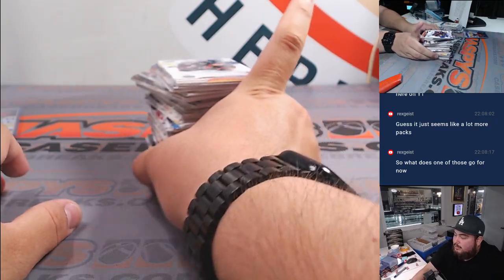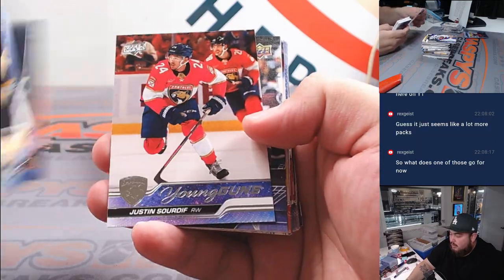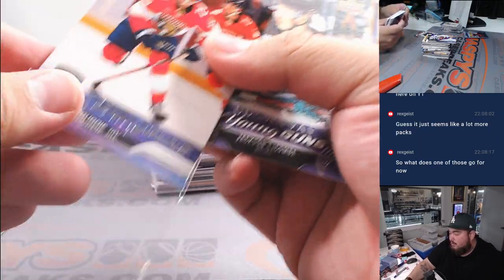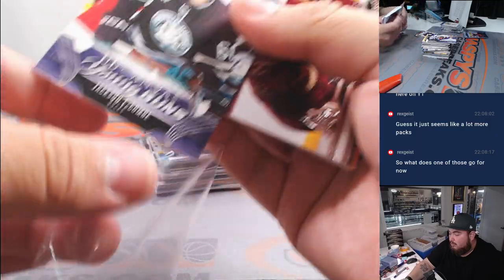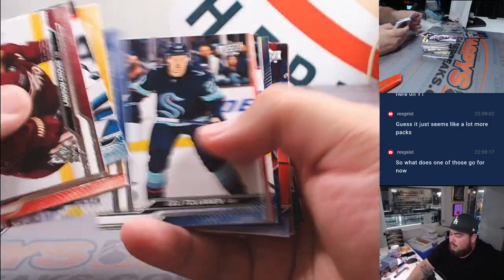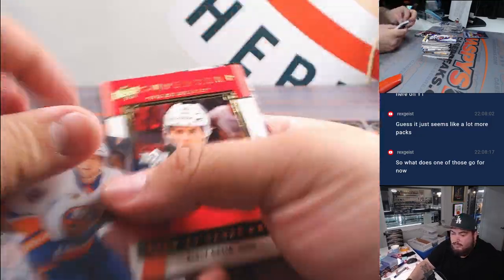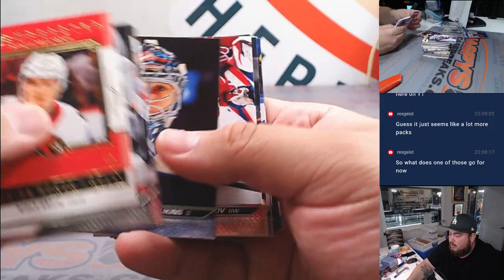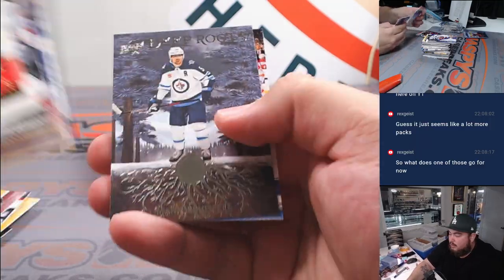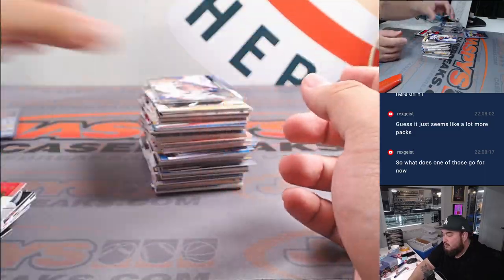Last box. Last box mojo, baby. Come on. Let's get something nice here. Solid Riff. Jackson Lacombe. Young Guns UD Canvas, though. That's nice. Josh Bailey, little clear cut for the Islanders. Going to Tristan. Kesselring. Young Guns for the Yotes.